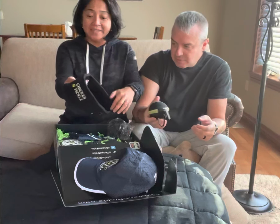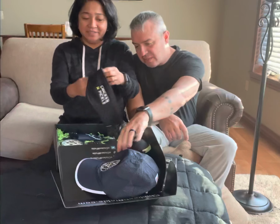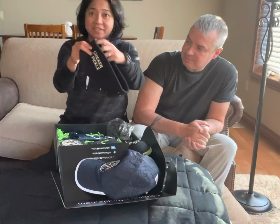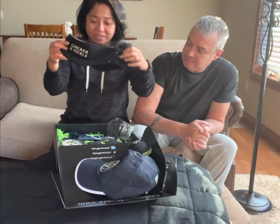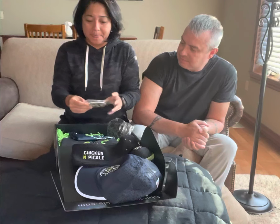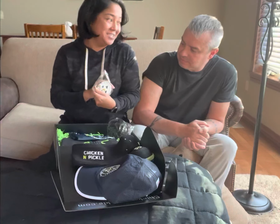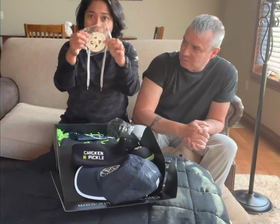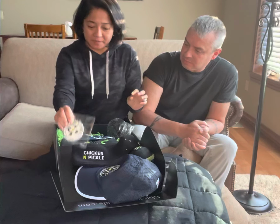Ooh, this is really good. I get the baseball cap. No, so this is really good. It's your ear warmer headband thing for playing outside when it's cold. That's fantastic. I love that. A keychain. That'll go in your backpack. A super awesome keychain. I love it. Fun stuff.